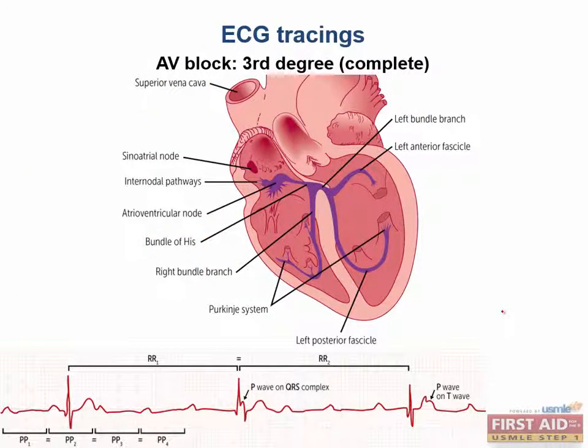Now the last one is the most intense. This is complete third degree block. So we discussed how type 1 Mobitz was a dysfunction of the AV node, and type 2 Mobitz was an abnormality of the His system under the AV node. So naturally you would expect the third degree block to be worse than those two, and guess what?